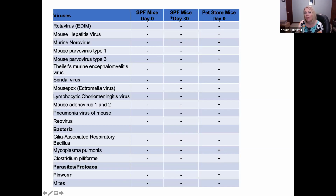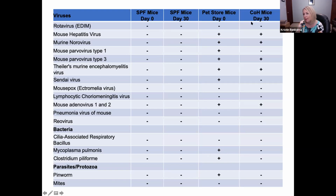Even over time, our control mice stay clean, which is important. But our co-housed mice, which are the mice that get a pet store bunk mate in their cages, they get some of these pathogens from the pet store mouse. Not all of them, which is interesting, but at least some of them. So what we can do is we can figure out whether this change means anything for the immune system.